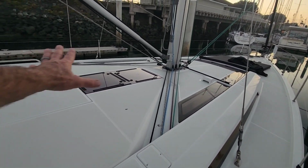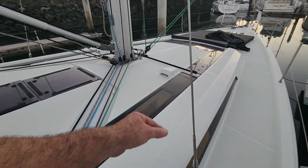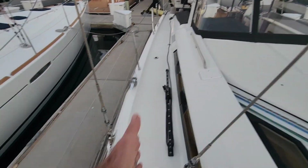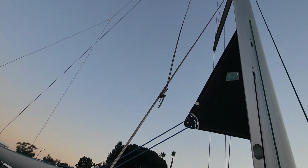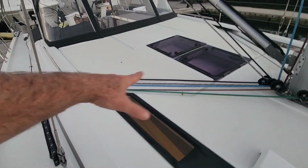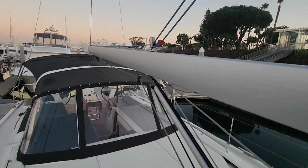As I mentioned, wide open decks, very easy to walk through. It's got a Dyform rigging, lower diagonal, so you can walk through here. It's Dyform because it's less stretch, because there's more load on it, because it's further inboard, and you have these skylights, big hatch for light and air in the salon down below.